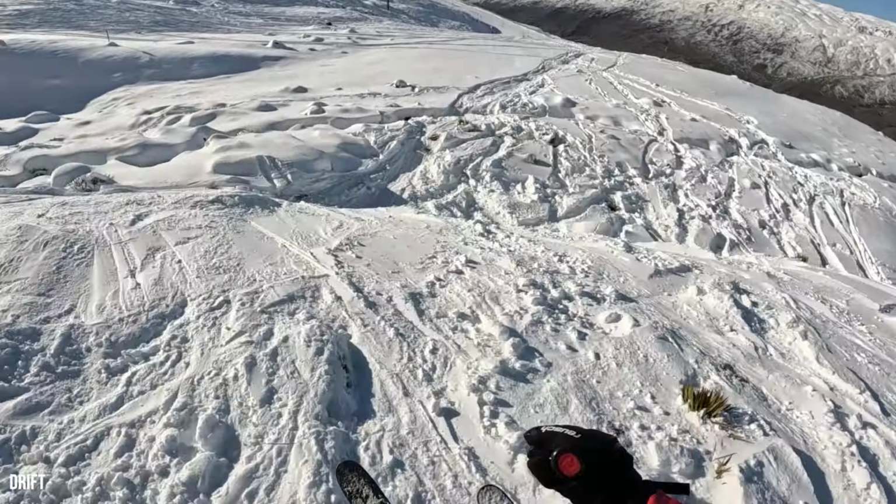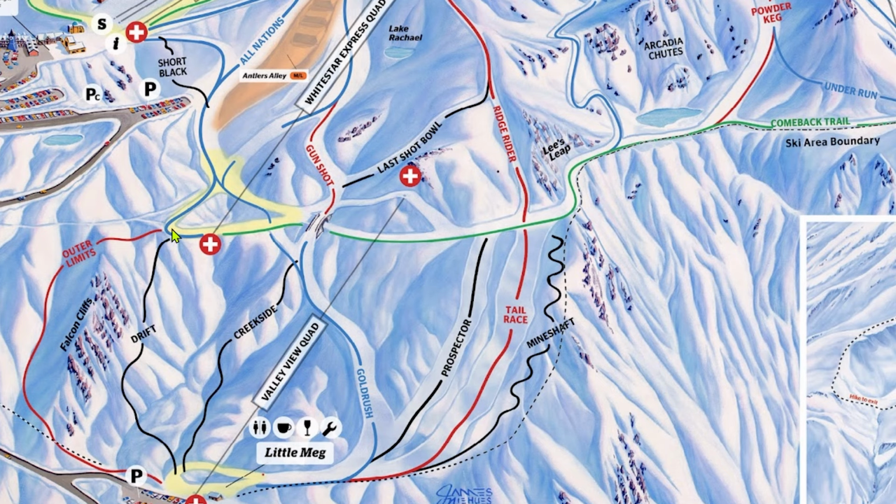The entrance to Drift and Outer Limits are above the White Star Terminal, rendering them inaccessible from Valley View unless you're willing to sidestep up about 20 meters. The easiest way to access them is from All Nations. If you're coming down All Nations and want to get to Gold Rush, you'll need to take this traverse that's shown here too. Now, Outer Limits is a piece of work.